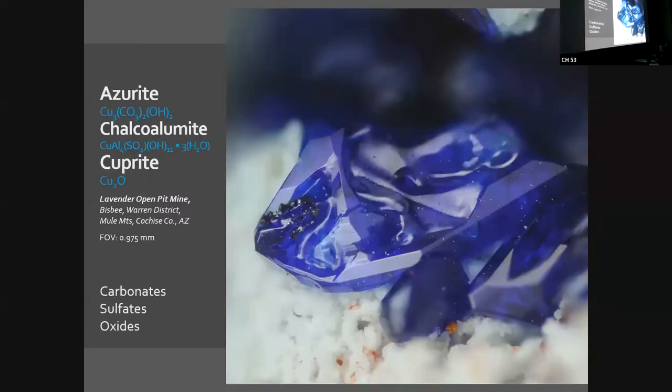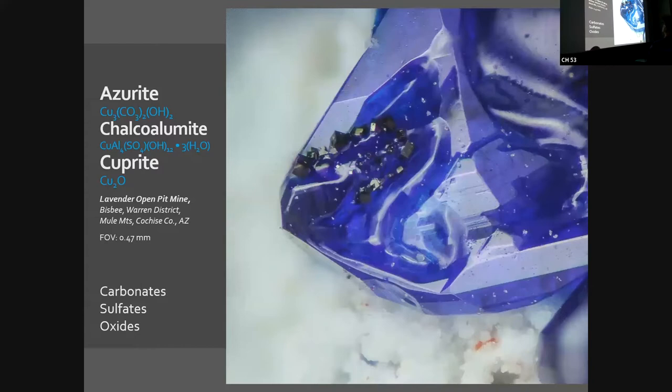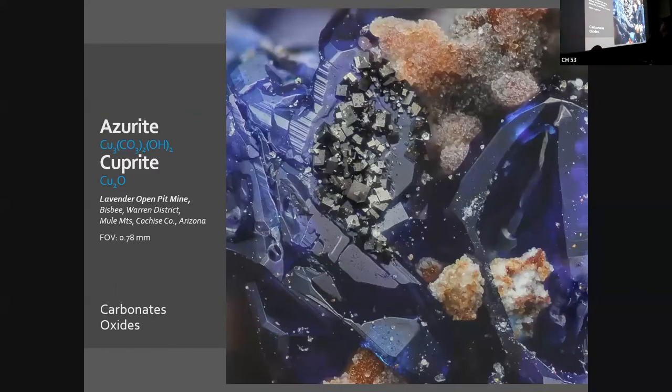So I looked closer and I discovered that all of these little dishes have little black crystals in them. The azurite was being dissolved away and forming little cuprite crystals. So I thought that was pretty neat. So I got even closer, and there's a half millimeter field of view there, and you can see these tiny little ones. They must be about 20 micron crystals of cuprite. Here's another example from the same specimen, a jumble of cuprite.